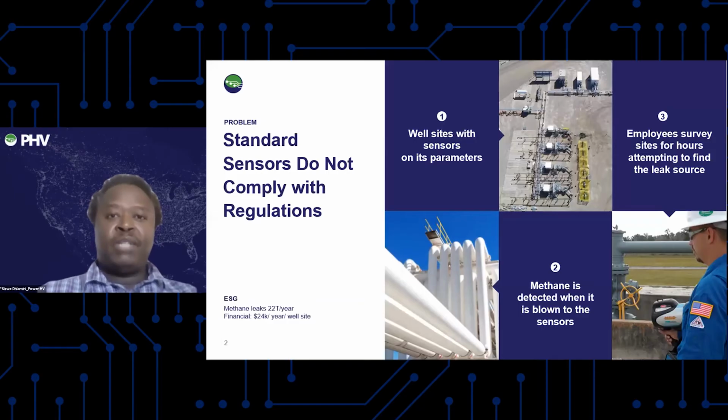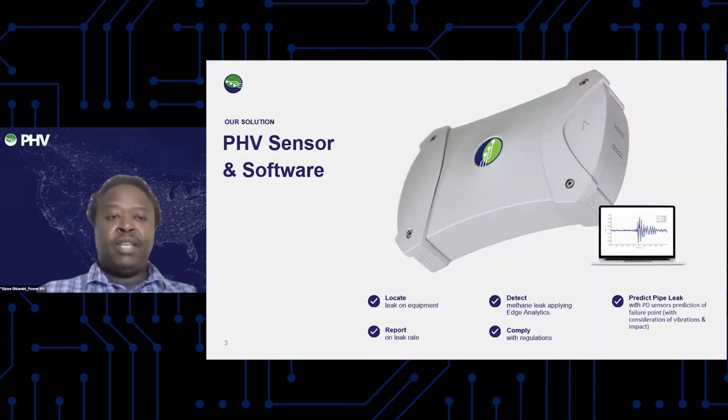Good afternoon, everybody. We at PowerHV help companies to improve the performance of their assets with smart real-time monitoring that helps them to increase revenue and reduce losses. The problem that we address is that the sensors which are out there, especially for monitoring of methane leaks, were developed before the regulations that are out there. And those regulations require monitoring per equipment, as well as the rate of leak of methane from those pieces of equipment. At PowerHV, our solution helps operators to comply with those regulations for methane monitoring.